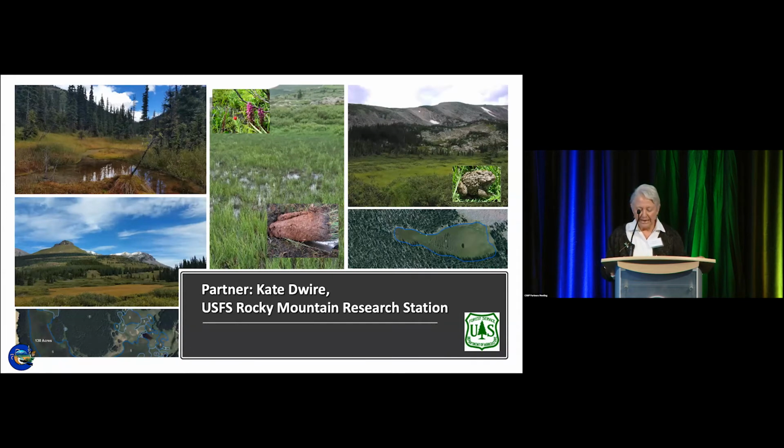To date, CNHP has completed mapping 10 national forests in the Intermountain region, and this includes mapping tens of thousands of wetlands, millions of acres, and adding thousands of previously unknown wetland locations. So it's really augmented our baseline knowledge of our wetland resources in national forests. Like I mentioned initially, the mapping effort was to support forest planning, but the forests that do have their wetlands mapped have been using these baselines for multiple other purposes.